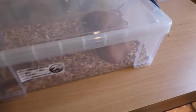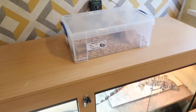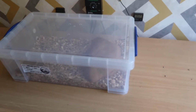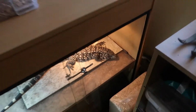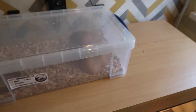Now, because we won him in a competition, we didn't expect him. So because we didn't expect him, we didn't have anywhere for him to go. So in terms of heat, we'll go over the setup now. He's currently on top of the Tegu tank, and as you can see, he has a pretty hot basking spot. If you know your stuff, you know your Tegu's got a pretty hot basking spot. So at the minute, his heat is only just 35, so it's just kind of getting there.